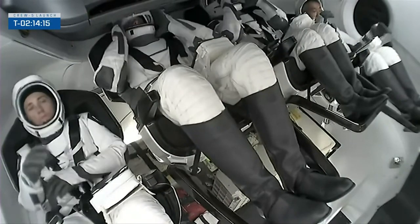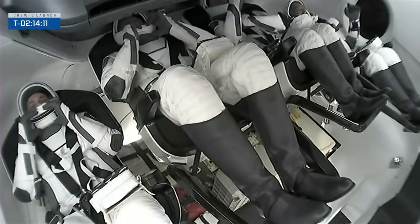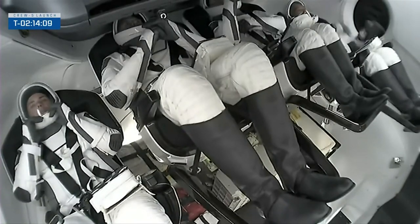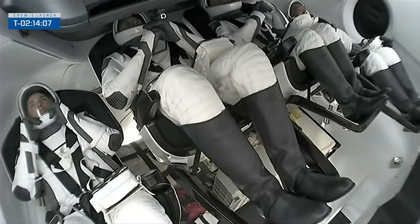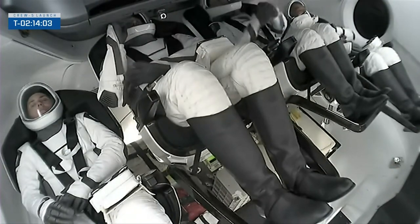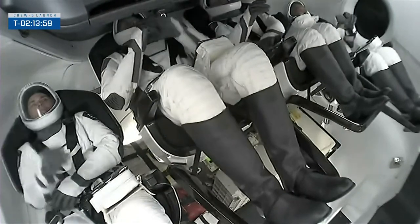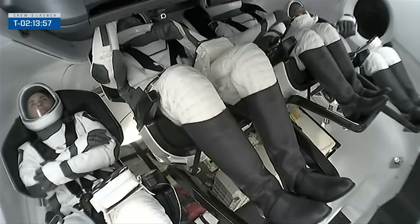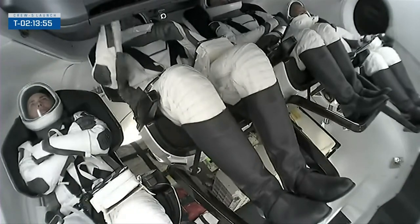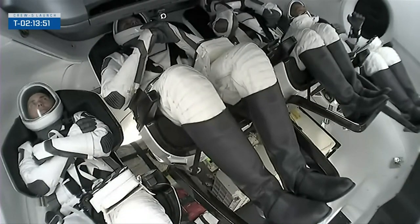Let's start off by talking about our commander for the day as they pull down their visors. She is the second from the right of your screen. Nicole Mann, the California native, holds a Master of Science in Mechanical Engineering. She is a colonel in the Marine Corps. She was an FA-18 Hornet and Super Hornet test pilot, and deployed twice aboard aircraft carriers in support of combat operations in Iraq and Afghanistan.